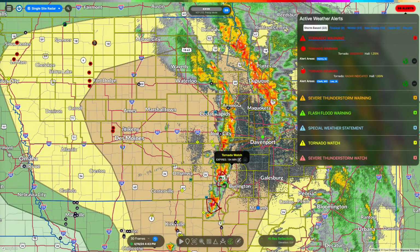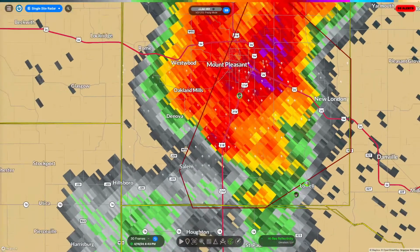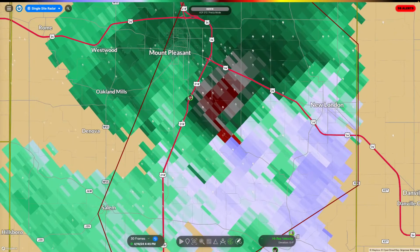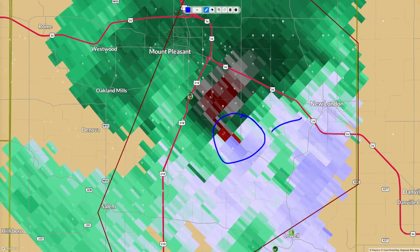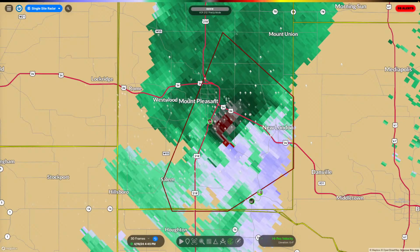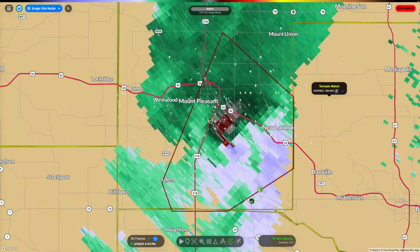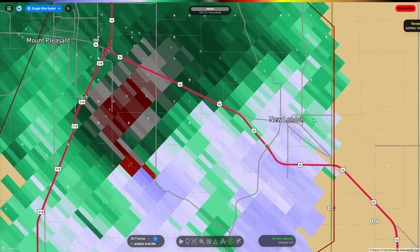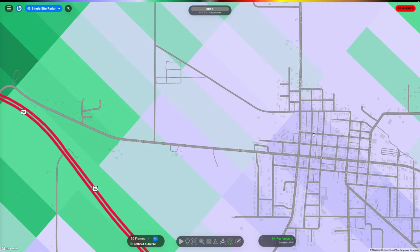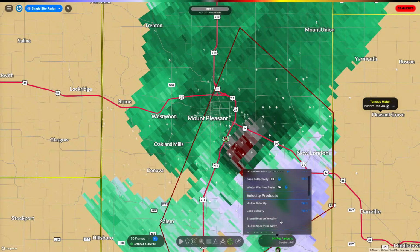One of our tornado warnings up here did expire in Iowa. Still got 2 left, though. And man, this is not what you want to see, for sure. And this is a confirmed large and extremely dangerous tornado on the ground southwest of New London in Iowa. Take cover now. Again, this is going to get dangerously close to New London here, especially the west side of town. New London's not very big, but this tornado is.